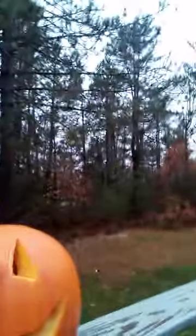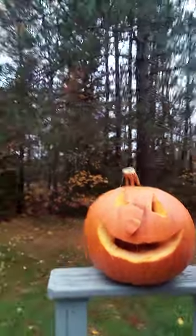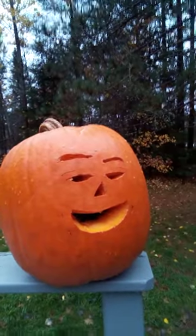The kids carved pumpkins outside. So here, I'll show you. There, it's my son's pumpkin. And that's my daughter's pumpkin. And then I have a pumpkin and I just have to carve my pumpkin.